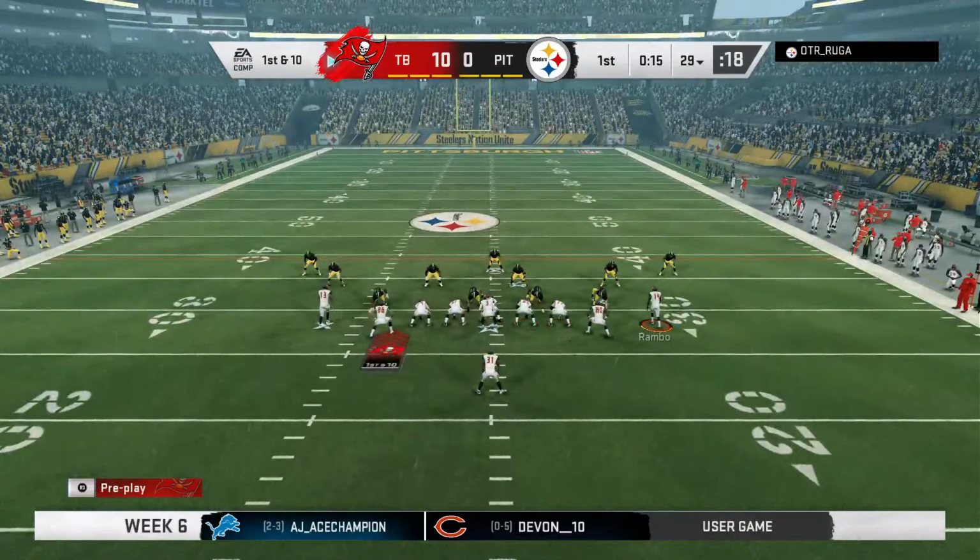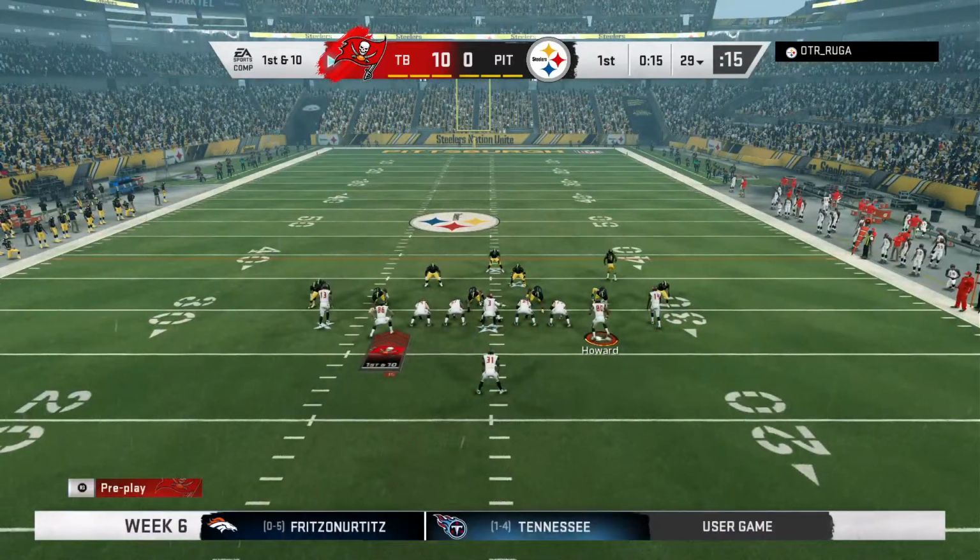Switch gears. Watch the ship. Watch the ship. Hey, watch the ship. Watch the ship. Easy.